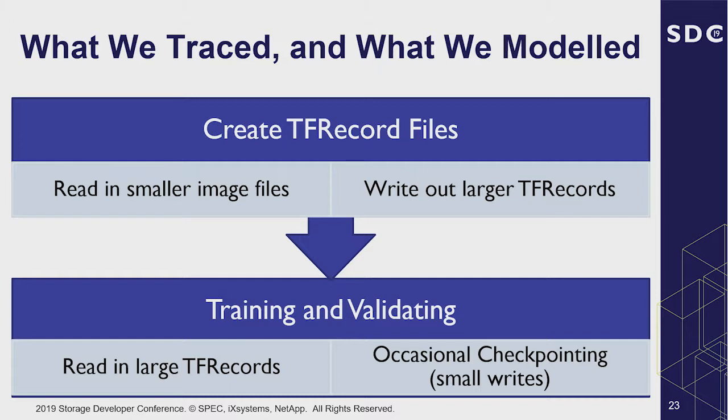So the training and validating phases will read in the really big TFRecord files, and then they do all that magic that was on the previous slide in the CPU and GPU, which I don't care about. Every once in a while, there's a checkpointing process. So that's what we saw, and that's what we're reproducing: reading in the small image files, writing out the bigger TFRecord files, reading in the TFRecord files, and this occasional checkpointing.